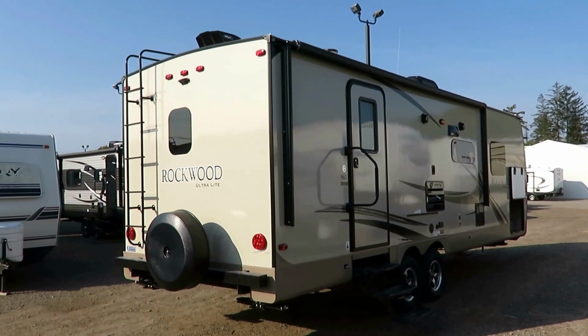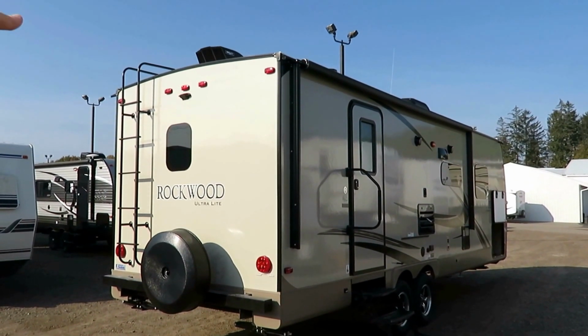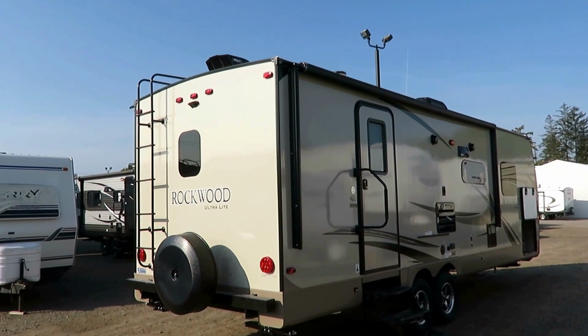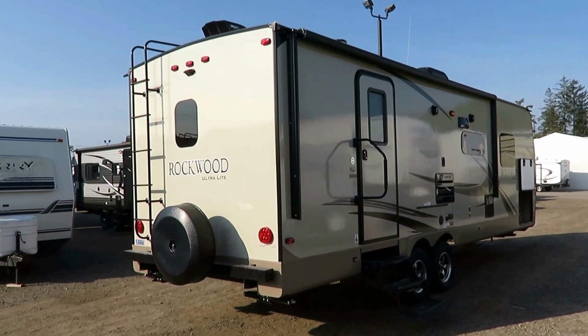Now, all of your Rockwoods, whether it's their biggest fifth wheel or their smallest mini light, they have a full walk-on roof, and you see that you've got the max air cover above the roof vent back there. And anywhere that you see a roof vent, you're going to find the bigger max air fan on it. Your bigger luxury fifth wheel fan is the standard fan on a Rockwood.